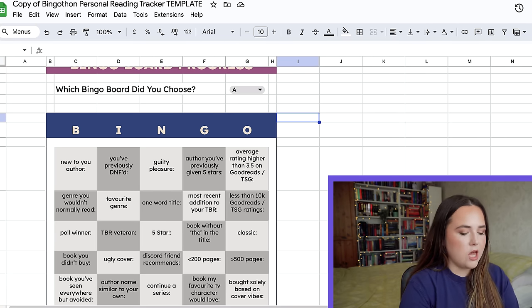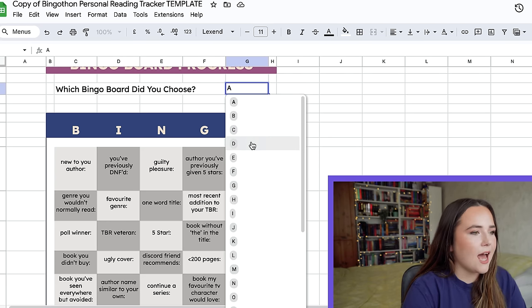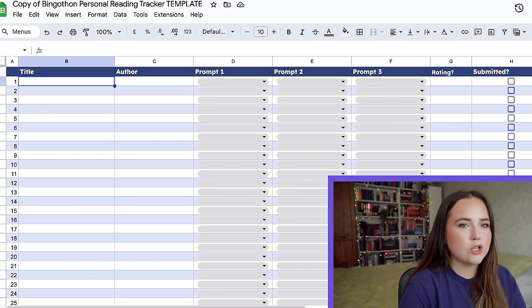Oh my God, I feel so nervous. Right, I need to get my reading spreadsheet up so I can see what books I've read this month because I couldn't tell you. Okie dokie. And we want bingo board D. We're not going to look at that until we've done this. We're going to input the books and it will show us on the tracker what prompts we fulfilled and then we can go from there.